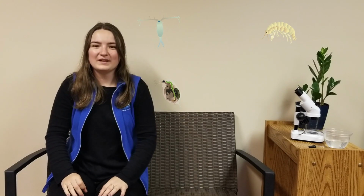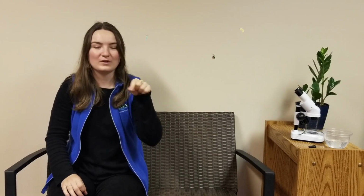The size of zooplankton are so small that to the naked eye, it looks like a grain of sand or pepper just floating around in the water. Zooplankton size can range anywhere from a few millimeters down to a few microns. So let's take a peek in the microscope to get a closer view.